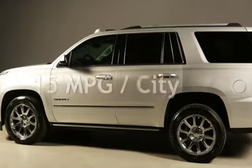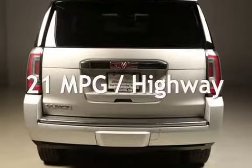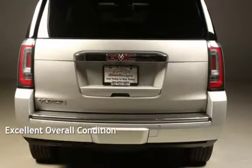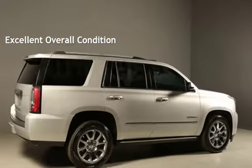Estimated fuel economy for this vehicle is 15 miles per gallon in the city, and 21 miles per gallon on the highway. This vehicle is in excellent overall condition. Ask to see the free AutoCheck Vehicle History Report.